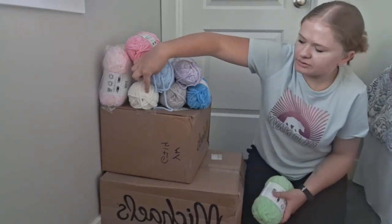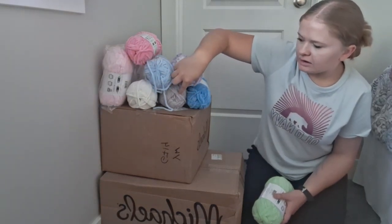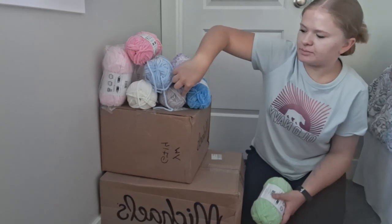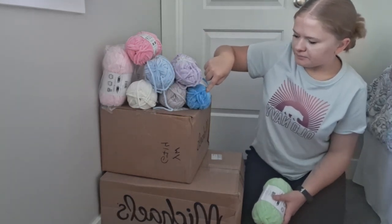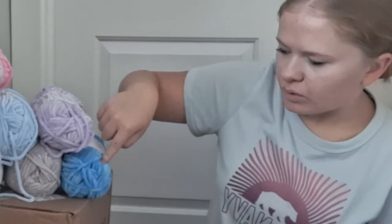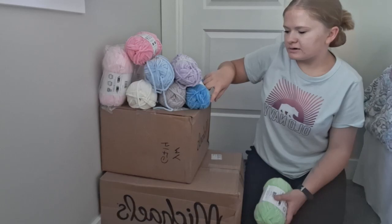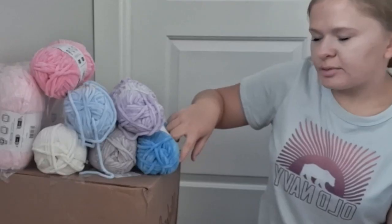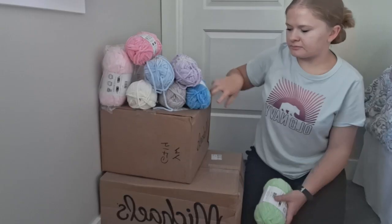Cream, I make chickens and cows mostly. The gray, I make whales and hippos. The dark blue, I don't remember why I bought a color of this. I make like whales. Yeah, I don't remember why I bought this. I have like 3 skeins of it already.